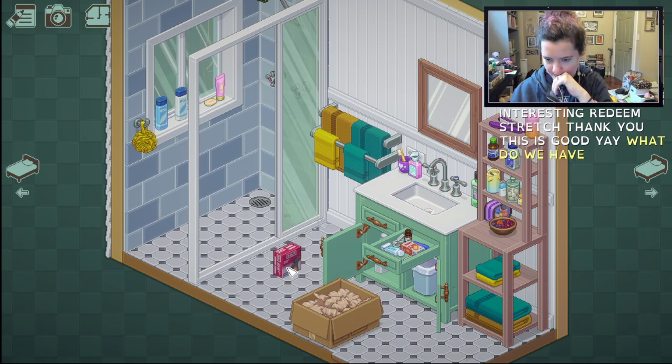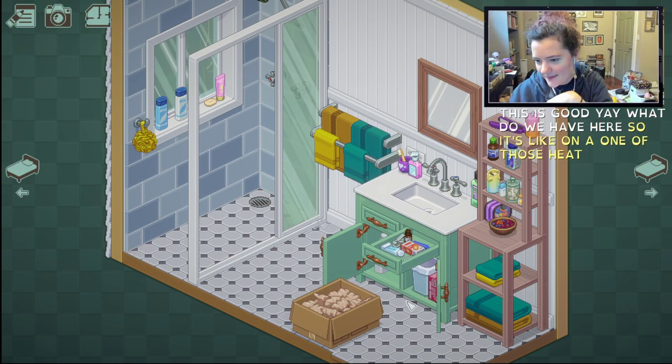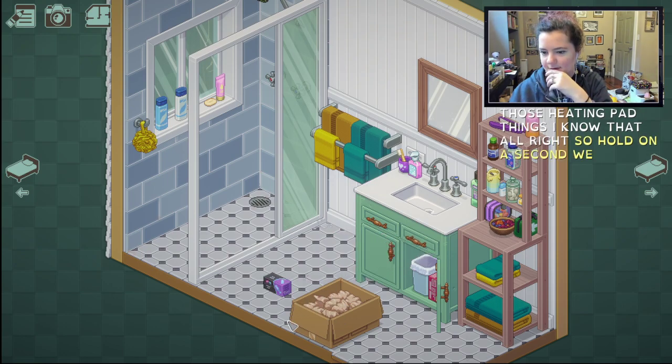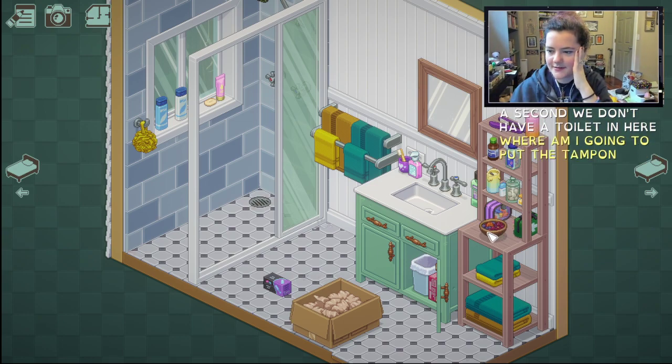What do we have here? Oh, it's like on one of those heating pad things. I know that. All right. So, hold on a second. We don't have a toilet in here. Where am I gonna put the tampons?